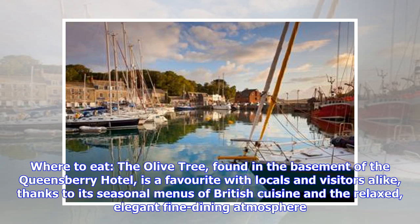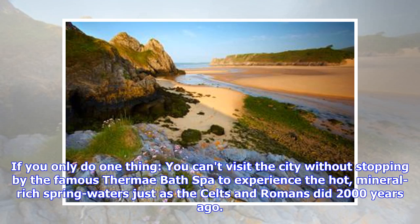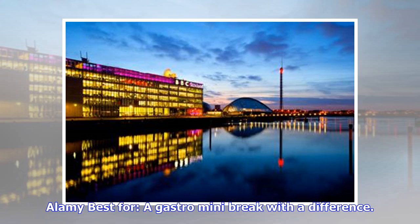Where to eat, the Olive Tree, found in the basement of the Queensberry Hotel, is a favorite with locals and visitors alike thanks to its seasonal menus of British cuisine and the relaxed, elegant fine dining atmosphere. If you only do one thing, you can't visit the city without stopping by the famous Thermae Bath Spa to experience the hot, mineral-rich spring waters just as the Celts and Romans did 2,000 years ago. Best for a gastro mini break with a difference.